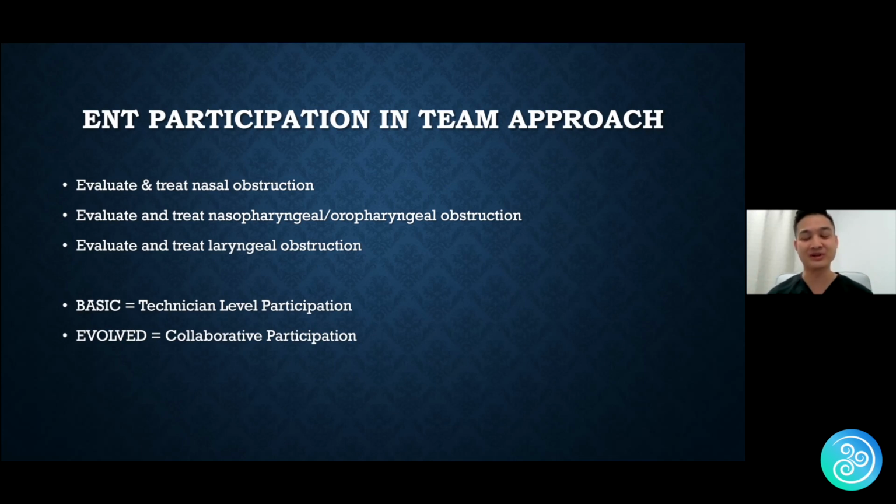So collaborative participation. Even though it's really easy to do the basic technician level participation, right? You just evaluate the nasal obstruction. Do they have a septal deviation? You fix it, they breathe better through the nose, and you send them on their way, right? But is the patient really getting what they really need to be getting out of that interaction, right?